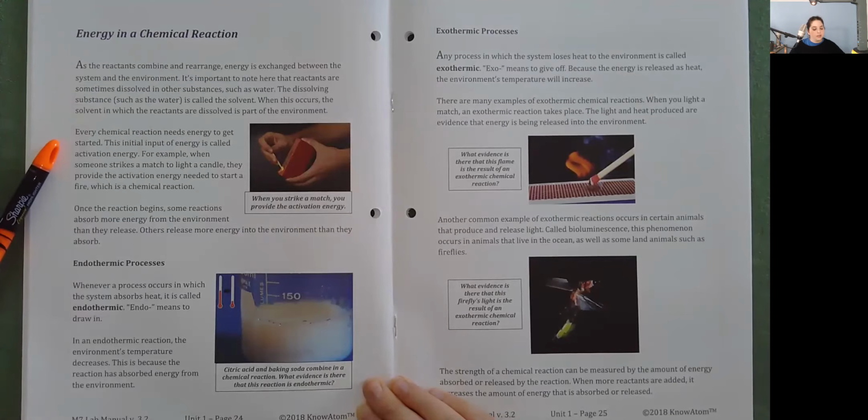Every chemical reaction needs energy to get started. This initial input of energy is called activation energy. For example, when someone strikes a match to light a candle, they provide the activation energy needed to start a fire, which is a chemical reaction. Once the reaction begins, some reactions absorb more energy from the environment than they release. Others release more energy into the environment than they absorb.